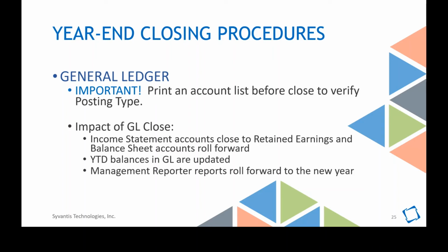Oh, and FYI, for those of you who don't know that, if you have a unit account, those are always balance sheet accounts. That should say is balance sheet. So when you go through that list, make sure it's all correct, fix all of it, make sure all P&L accounts are income statement, all balance sheet accounts are balance sheet.